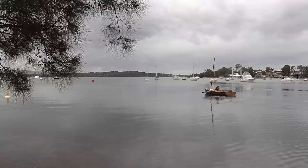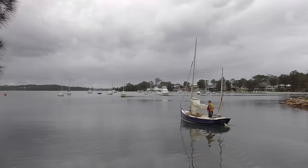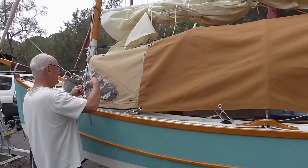It's a very broad boat to row. And that's Steve with his Bay Raider 17. Wind's definitely died down a bit. I reckon it's all right. Yeah, it's done all right.